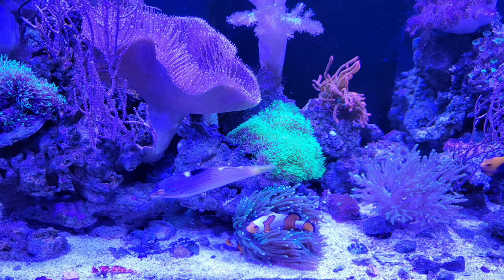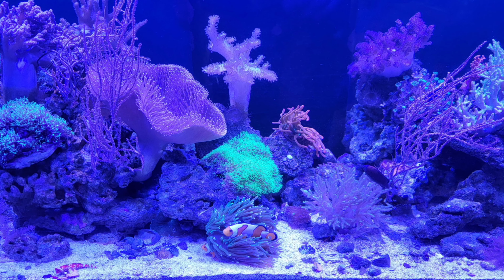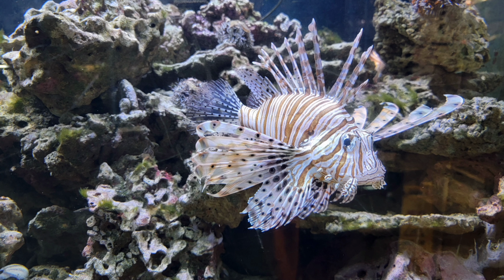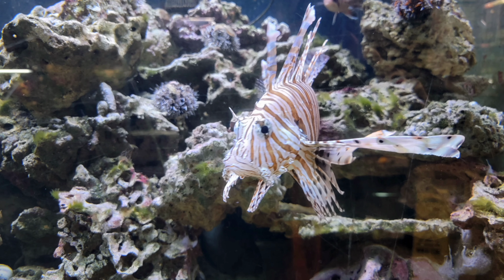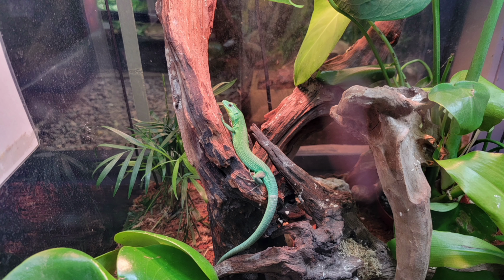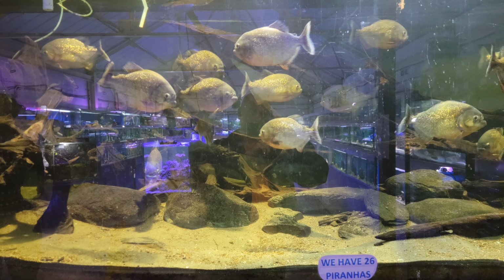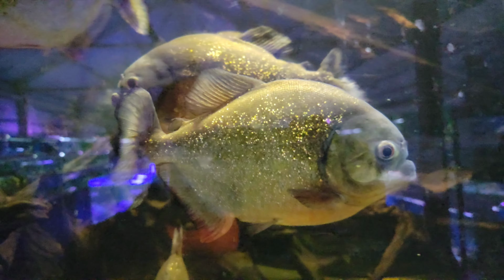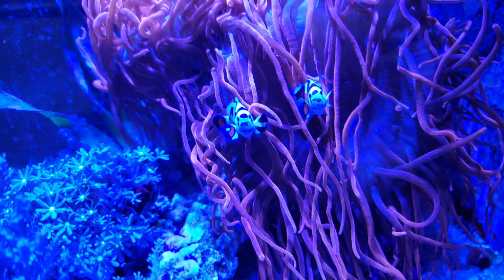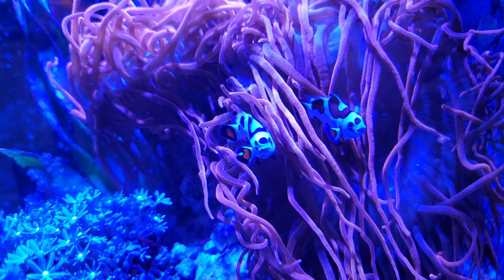Let's check out some of the fish. A lot of the fish you'll see in many of the pet shops. I particularly like these lionfish. Just cool looking. So yeah, I had to take a few pictures of them. Back to the reptiles. Back to the fish. This is a piranha. We have piranha. I don't think those are legal to sell in Arizona. So you're just never quite sure what you'll see.